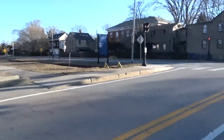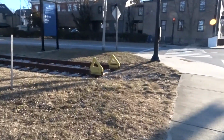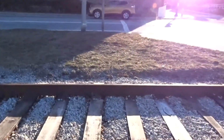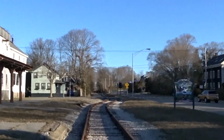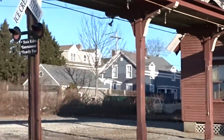The tracks themselves now end here at the station. But they do continue all the way down from where they used to originate. Here's the station itself.